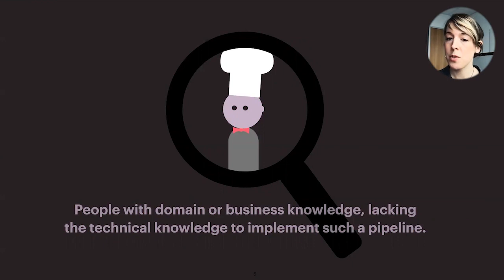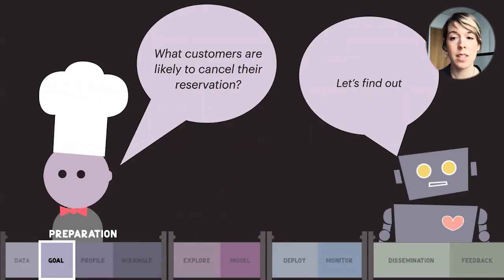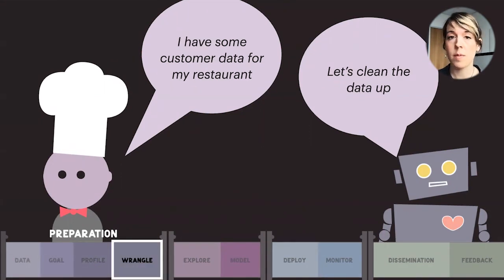For example, Chef Charles here. To best explain how AutoML works, we have a short example. Charles wants to be able to predict whether a customer is likely to cancel their reservation. Answering questions like this requires considerable technical skills, making it inaccessible for Charles to do on his own. This AutoML pipeline automates aspects of the process, but also provides recommendations for Charles to take or not. Charles uploads some customer data from his restaurant. The AutoML tool recommends some data cleaning steps, and Charles follows some of them, but ignores others.